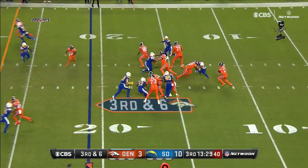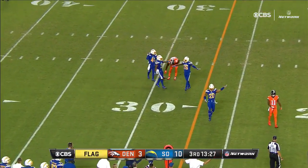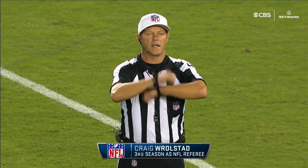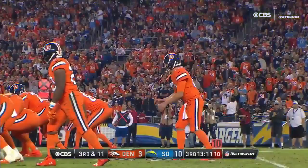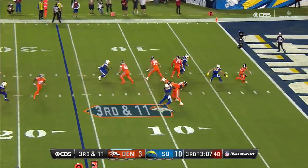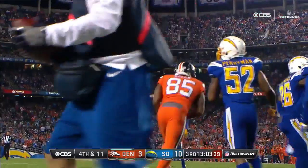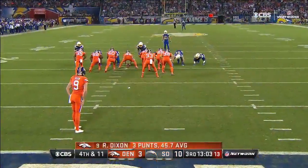And movement on the right side as Simeon's pass is incomplete, but a flag down on the far side. Thought they might stop the play. False start. Offense, number 74. 5-yard penalty. 3rd down. With a calf injury, he has not been targeted so far. Oh, what a block. 3rd and 11, and Bosa's given chase. And it's incomplete. There was Green targeted for the first time, but they'll have to punt. Nowhere to throw the football.